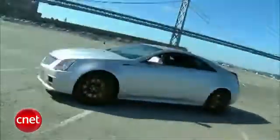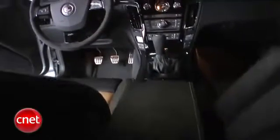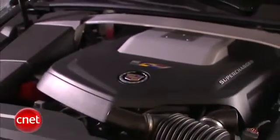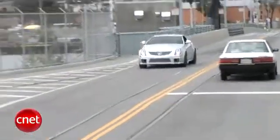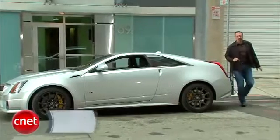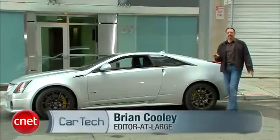Few cars represent how far Cadillac has come in the last 15 years or so more than the CTS-V. I'm not sure a car like this makes a hell of a lot of sense unless you spend time at the track, and if you do, I doubt a 4,200-pound Cadillac is your smartest choice, but as an exercise in engineering, it's quite impressive. Cadillac didn't screw around when they brought this thing from concept to production.